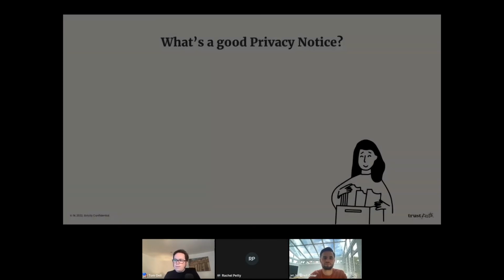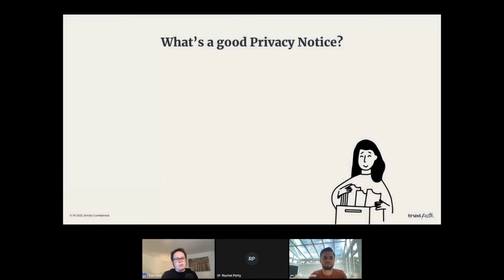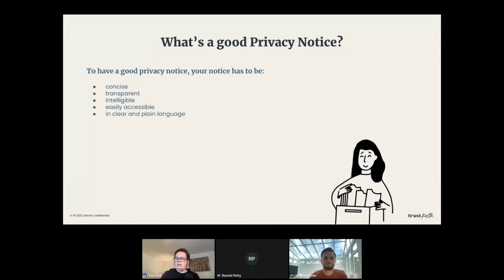Let's talk about what goes into a good privacy notice. As I said, there are certain things that you have to have in place for it to be a compliant privacy notice and thus be good. One of them is it has to be concise, transparent, intelligible, easily accessible, and in clear and plain language. And that means, yes, your privacy notice must be appropriate for your audience. Just breaking those things down very quickly.